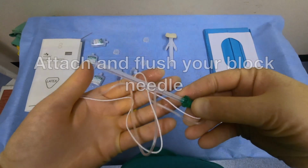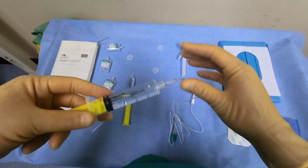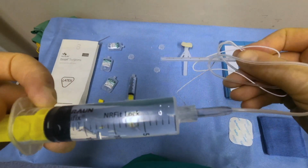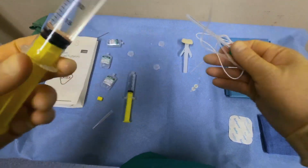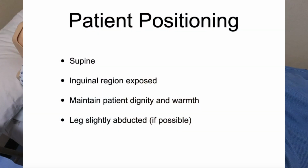Next, you'll want to attach your block needle and make sure it's flushed through with local anaesthetic. One of the benefits of a fascia iliaca nerve block is that it can be performed in a supine patient. You'll want to expose the inguinal region whilst maintaining the patient's dignity and warmth as much as possible. You may find the block easier to perform if the leg is slightly abducted.